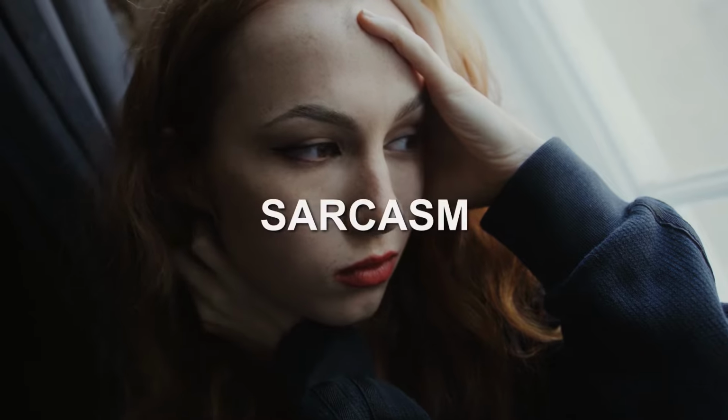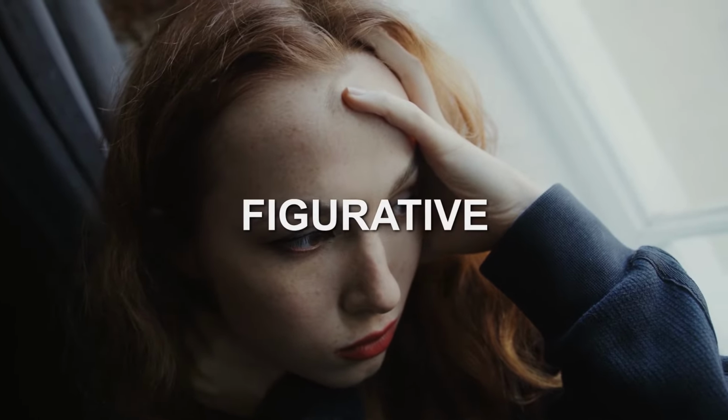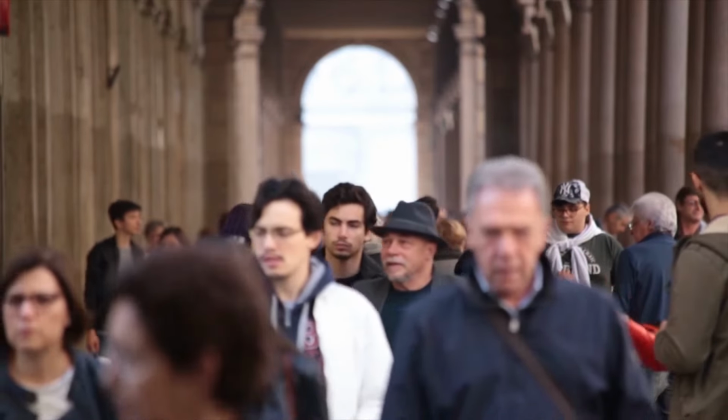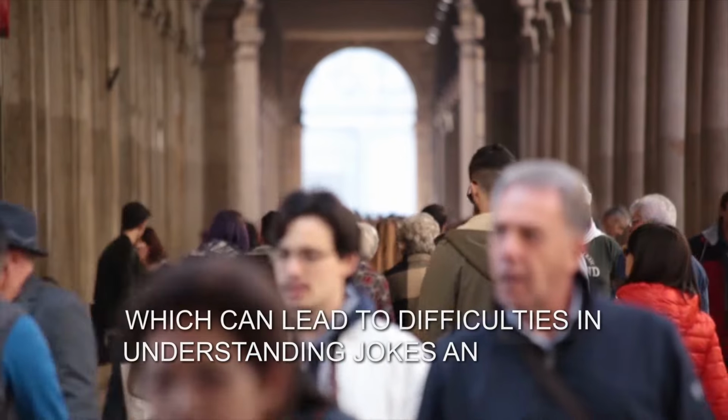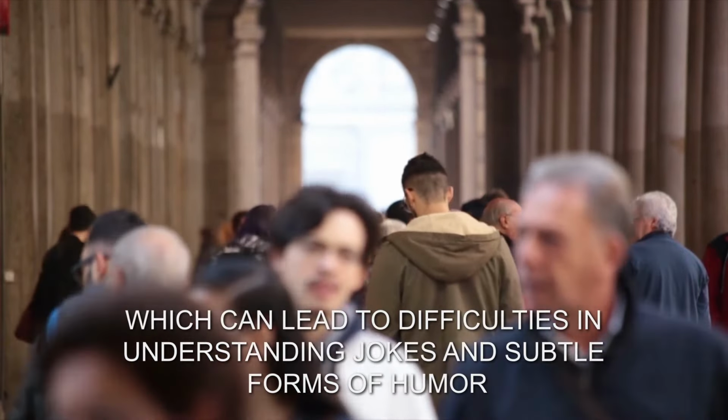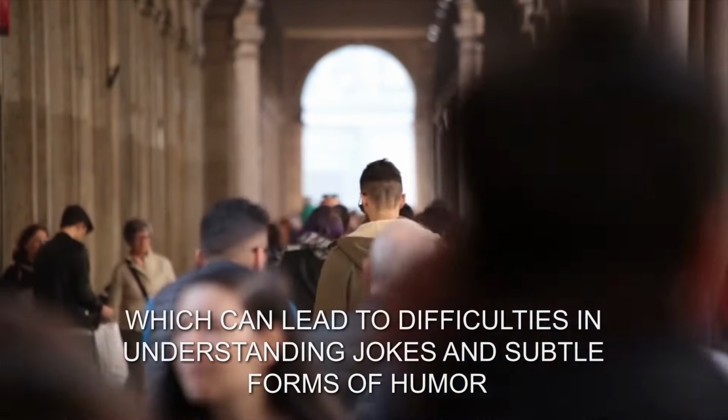Difficulty understanding humor and sarcasm. Understanding humor, sarcasm, or figurative language can be a significant challenge. People with Level 1 autism tend to interpret language quite literally, which can lead to difficulties in understanding jokes and subtle forms of humor, often resulting in taking things too seriously.